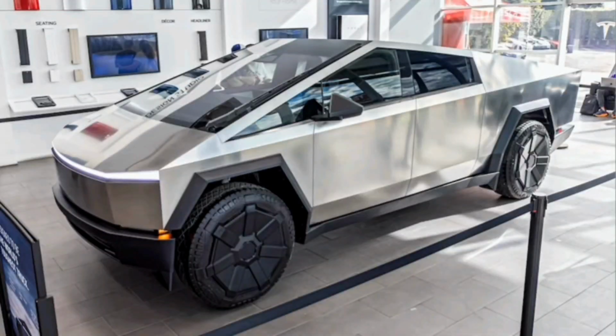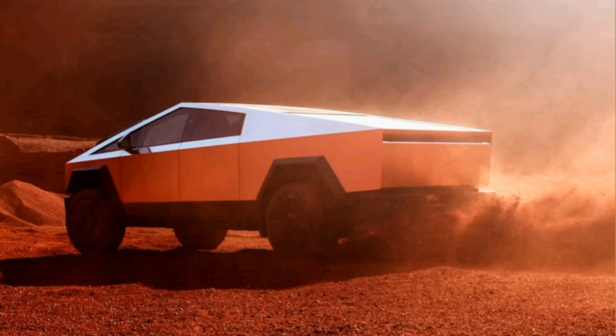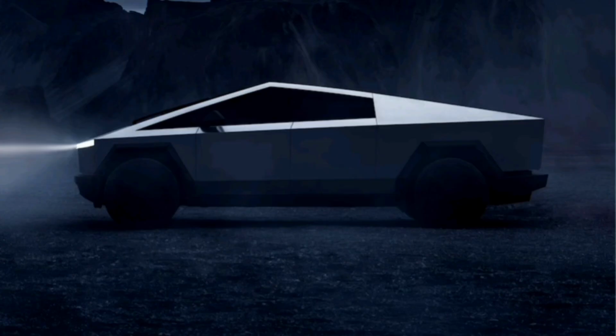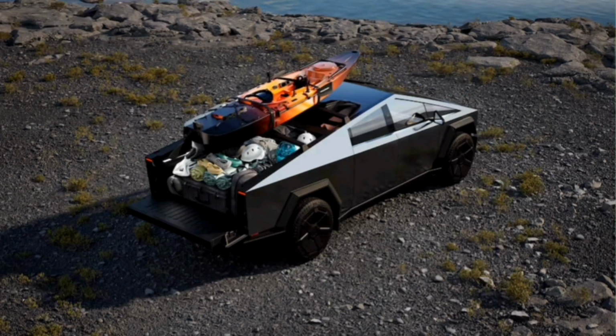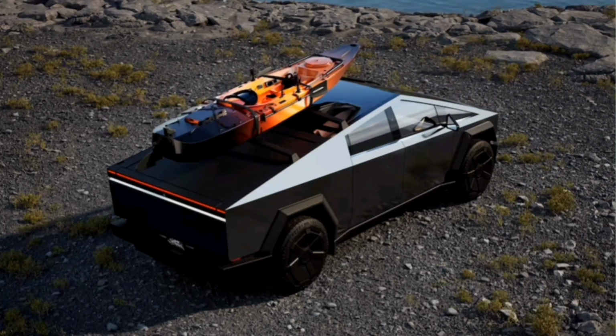The Cybercat is finally out of the Faraday bag, they say. Tesla has revealed the production form of its Cybertruck EV pickup, revealing what we all feared was true: the $39,900 single-motor Cybertruck isn't happening, and the truck will cost a lot more than many reservation holders originally expected.